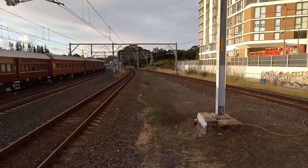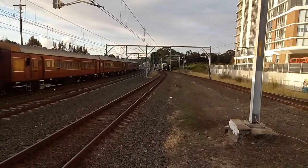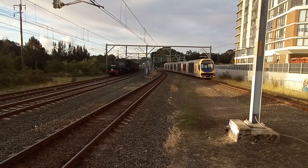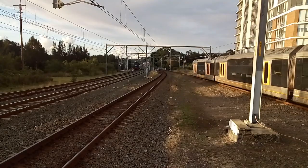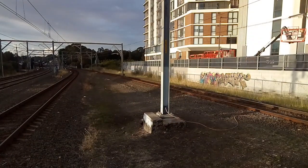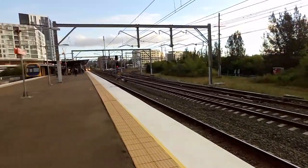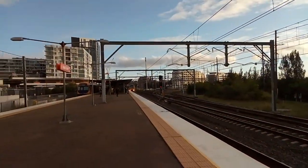And as that goes by, you've got an Oscar. And that's CC6029. H6 arriving for a Kiama service. Anyway, guys, that is just about it for this video. That's a Wollongong service, not a Kiama service, and a Bondi Junction service arriving into platform number 3.